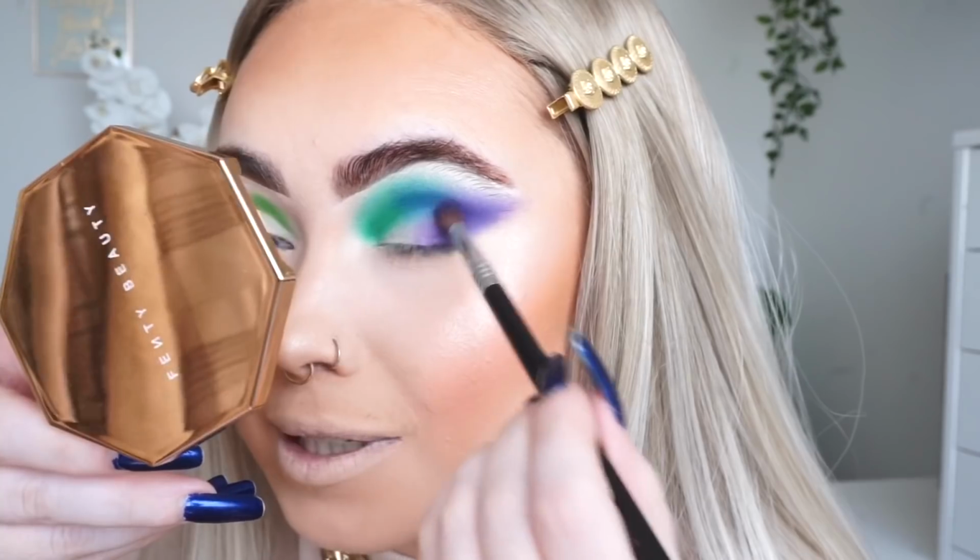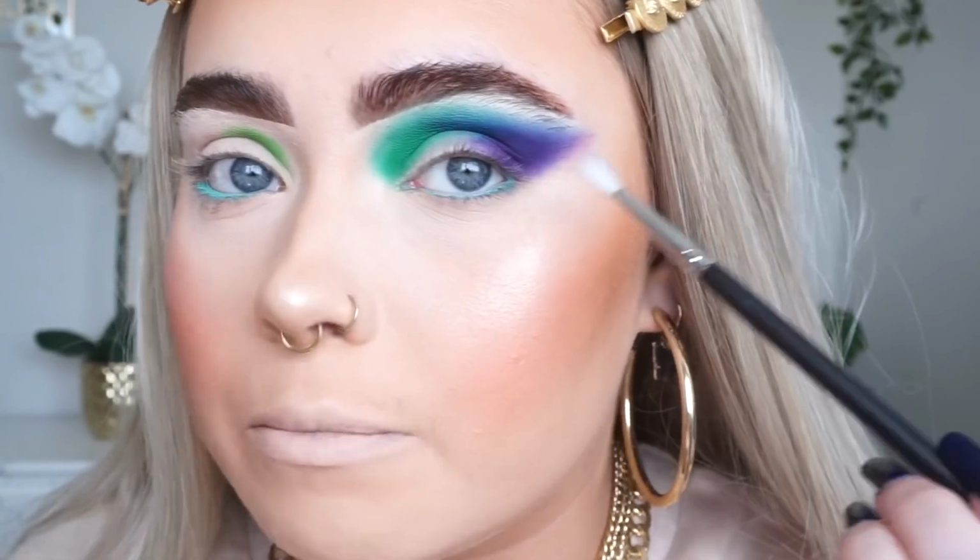Okay guys, so I've actually left the inner corner a wee bit unblended because I'm going to put another colour in there. I've just gone off camera there and grabbed a couple more palettes that I want to introduce. So I do apologise that I'm not going to be using just this palette. And then I'm just taking a wee clean brush here.